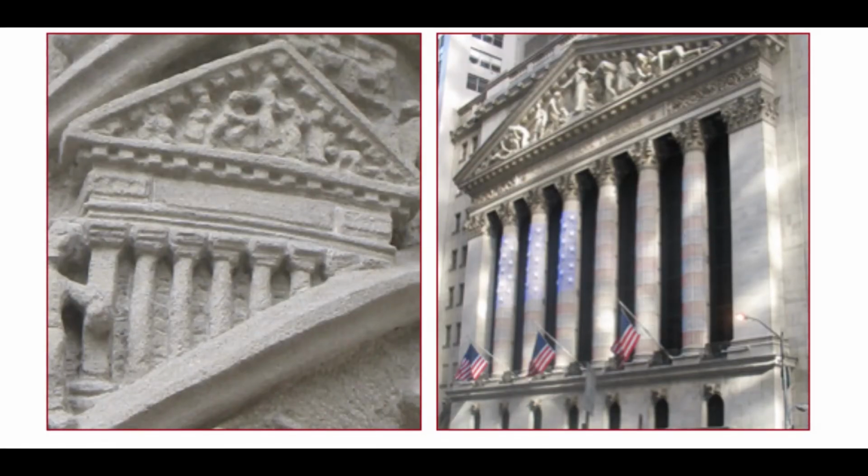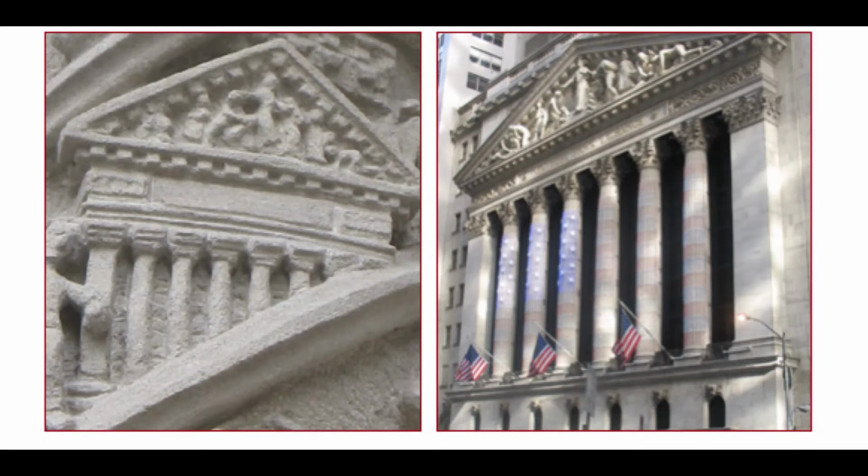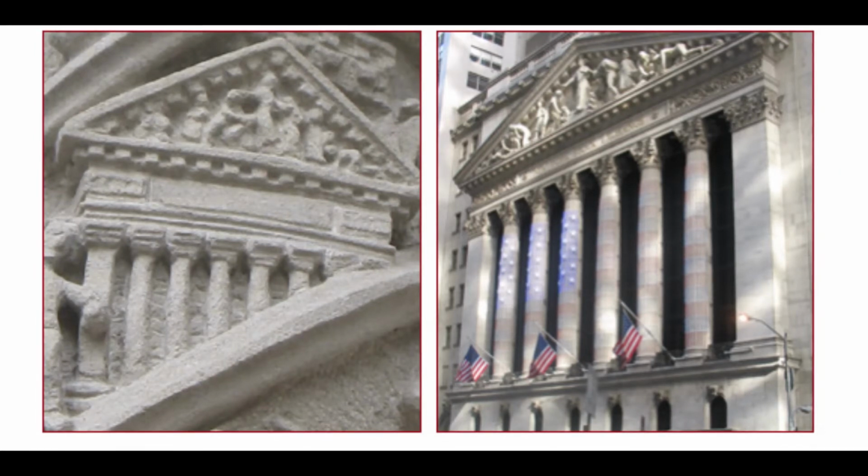Okay, so on the left here, we have a photo of one of the pillars that displays a building that looks eerily similar to the New York Stock Exchange. And on the right here, we have a photo of the actual New York Stock Exchange building.